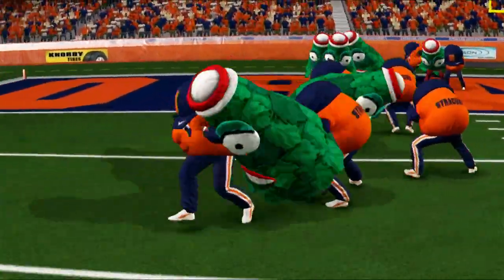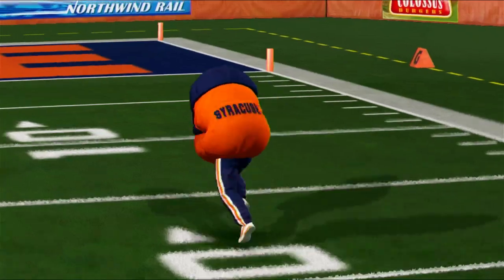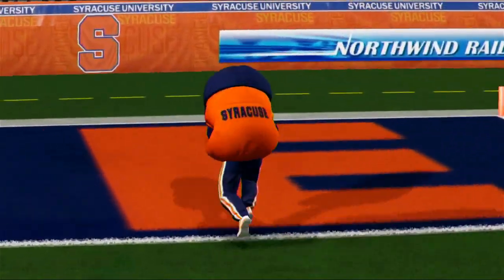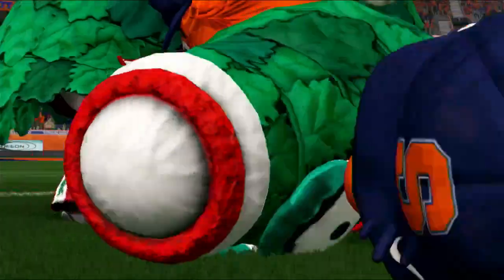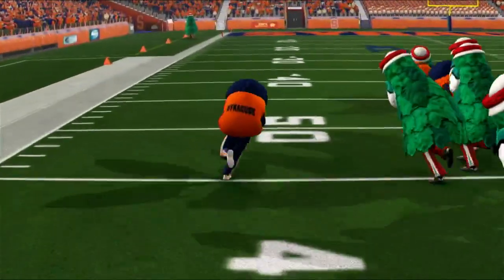Reese, solid was the word, definitely. Great first half, great intensity from both teams. Both teams came out, executed really, really well. Both are happy sitting in the locker room with a chance to come out, put a statement on the second half, and try to win this ballgame.